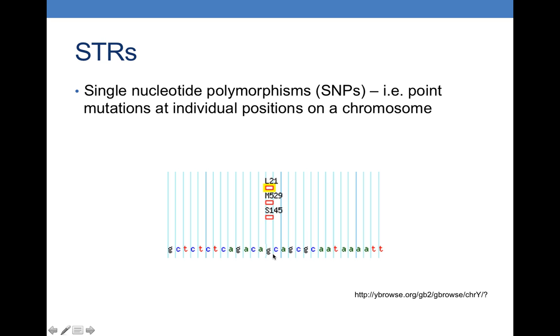So that's what a SNP is, and of course these markers like L21 have been known for a very long time, and they've been seen as indicative of deep ancestry.